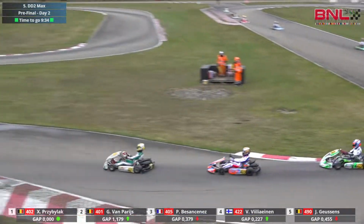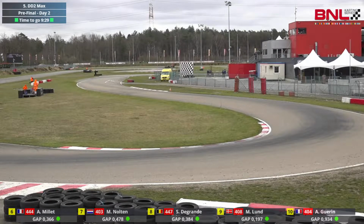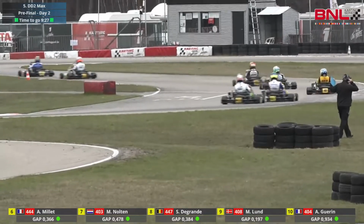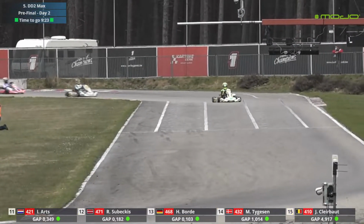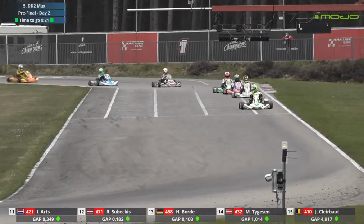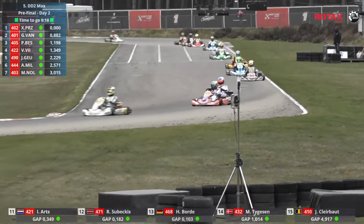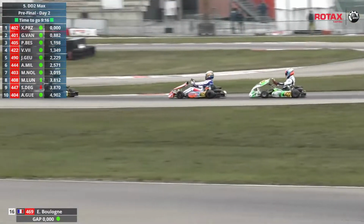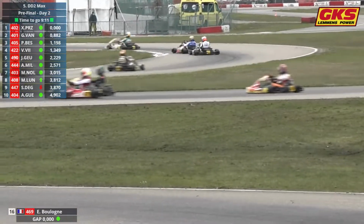So what is really good from Van Parijs is that he's very, very well experienced. He's raced in multiple categories here in the BNL Karting Series, which includes junior and senior Rotax, before making the transition to sports cars. And now the gap is down. Oh, he's taking time, hand over fist, out of Triblack.